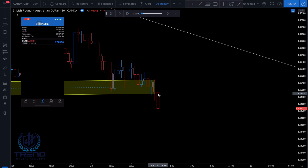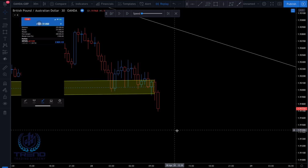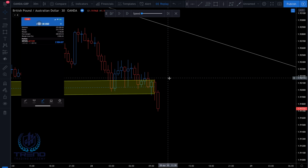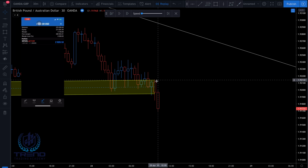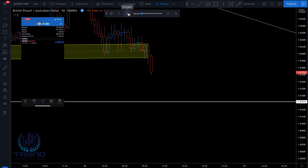So, we got this move right here, and now we're just essentially taking it from one pullback to the next. That's all we're doing. This is a quick scalp in and out, a couple hours we're in the trade, and that's that, right? So we end up getting in, we push it down, and at this point I'm looking, and if I look left, I'm close to a minor level of support, which is probably going to show me some pullback.